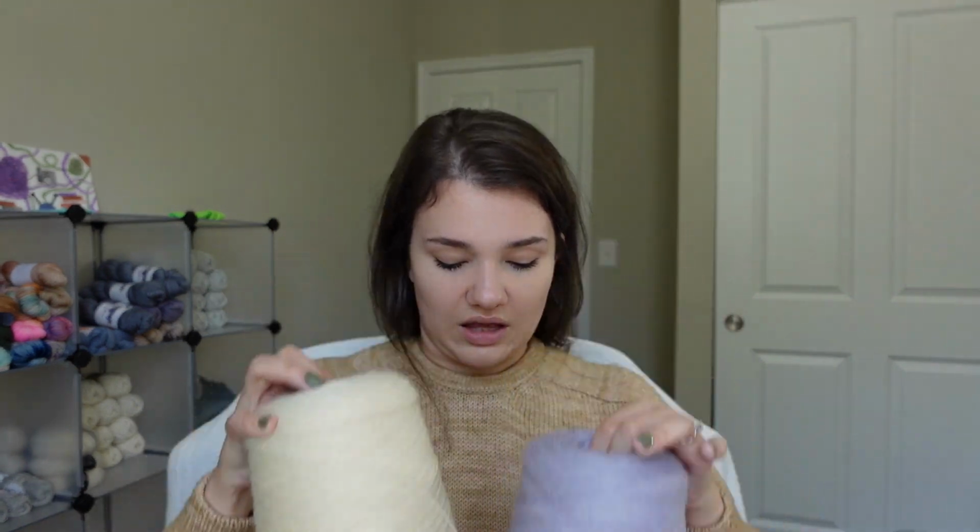Like, I didn't want the yarn to distract from the pattern if it was pretty, what's the word? If it was cabled or something like that, I didn't want that because it would just draw away from the actual design. So I realized, oh, I could do the Melange. I think I'm saying that right.